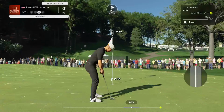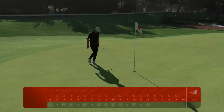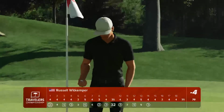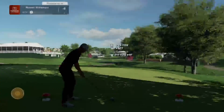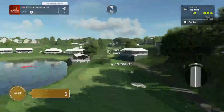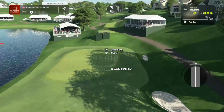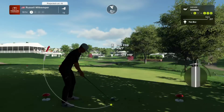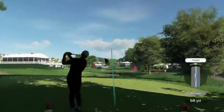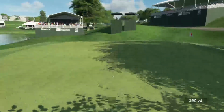Oh, that was pure. A chance to move into the top 10 on the leaderboard here. Mark it down. That's birdie number 5. And that will take him to 4 under. Our leader is enjoying a 3-stroke advantage. Time to hit a good one here at the 15th. Really hoping they play this one aggressively. Looks like they put a good swing on that one. That should find the short stuff.